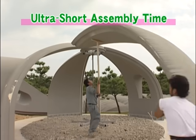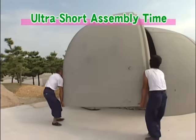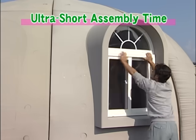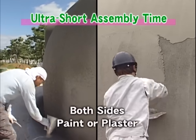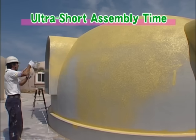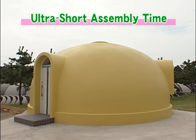The main portion of the Dome House can be completed in just 3 hours. Each dome piece weighs only about 80 kilograms and can be carried by 2 or 3 people. And because all the materials are prefabricated, assembly is quite easy. In addition, construction of the Dome House produces no waste, so it's better for the environment.